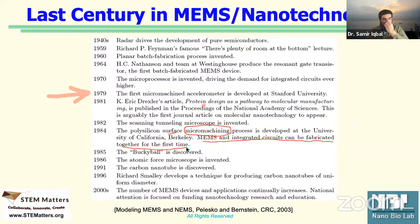So that changed. 1985, buckyball. That's a nanomaterial. We'll talk about that when we talk about nanomaterials. But these steps show us, and then in the 2000s, we got to a point where MEMS devices were everywhere. Can somebody give an example of a MEMS device they use every day?